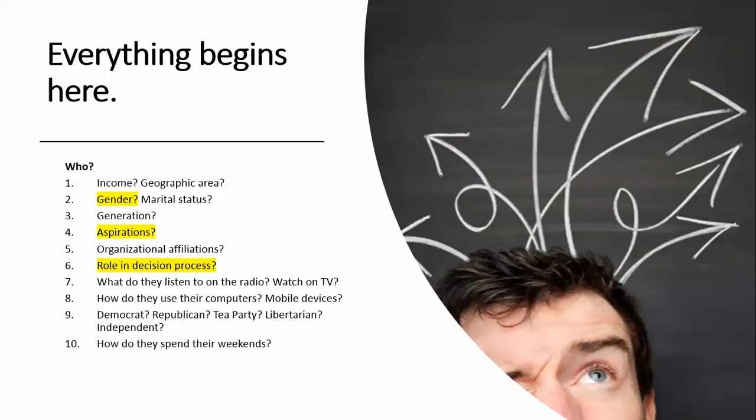What about their aspirations? What are they trying to appeal to? People are not buying your product and service for what it can do for them now. They're buying it for what it can do for them in the future, how it can make their life better. What's their role in that purchase decision process? Where do they go for information? What are they listening to on radio? What are they watching on TV? Are they going to YouTube? Or are they on Instagram and Pinterest because their parents are on Facebook? Where are they going for their information so you can get in front of them?